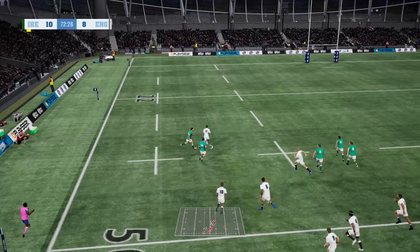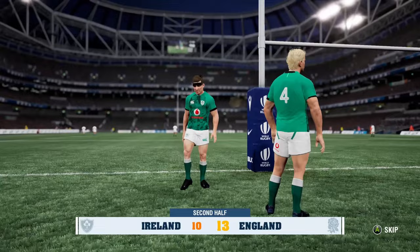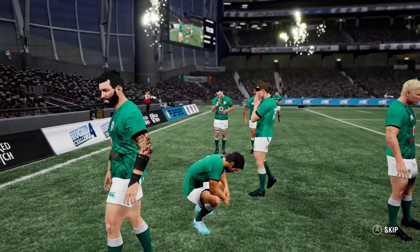He's got Hansen. Oh, he's beaten Hansen. Oh, he's beat Keenan! And Elliot Daly will stun Ireland! With just 6.5 to play, Elliot Daly has twinkle toes his way home, and England retake the lead.